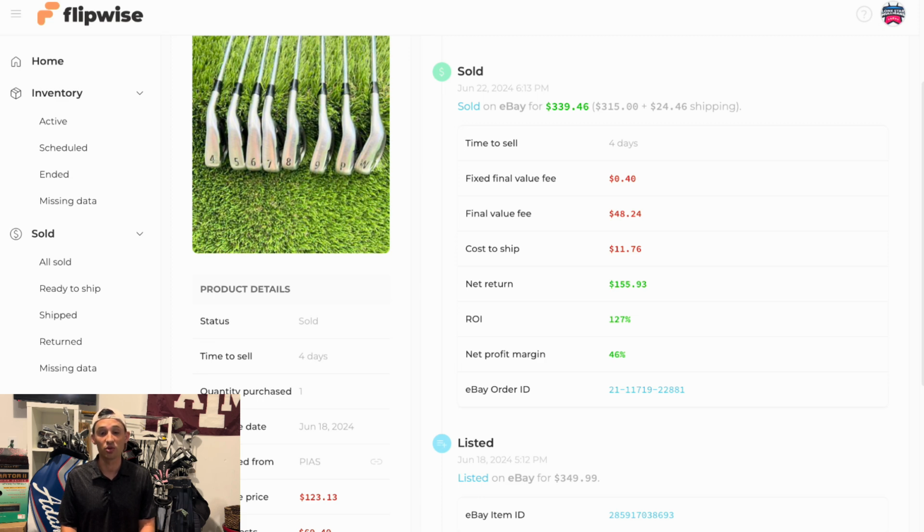So I do want to stress here that if you can find iron sets for an affordable price, it's probably my favorite thing to flip, as the PGA Tour especially prices their irons based off of the year they were manufactured. And this was an absolute steal for me because what the PGA store prices them at does not compete with what eBay prices them at. So that's my bread and butter flip.